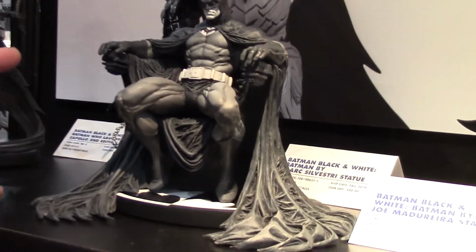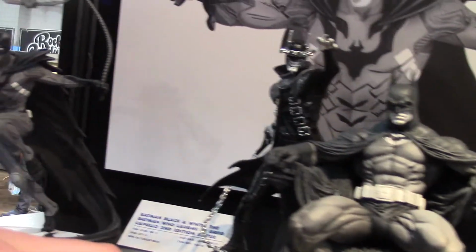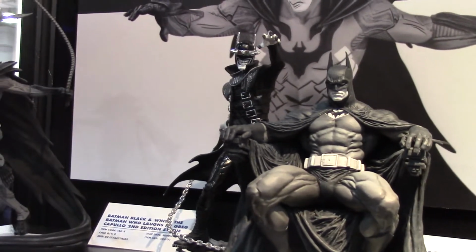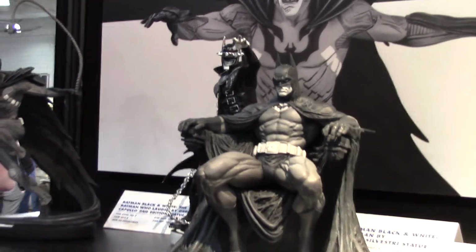That character's been a breakout character for DC and the metal line, and he's huge. Tremendous. You're going to see him three times in this very booth. Okay, that's how much you like him.